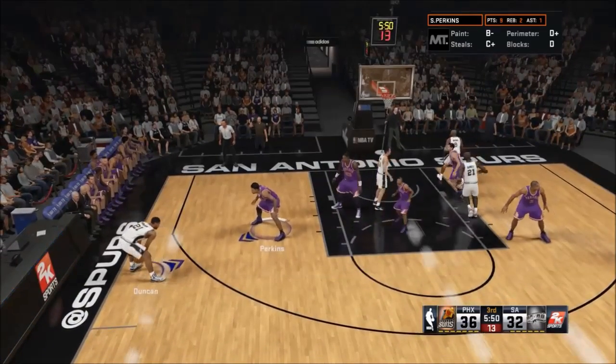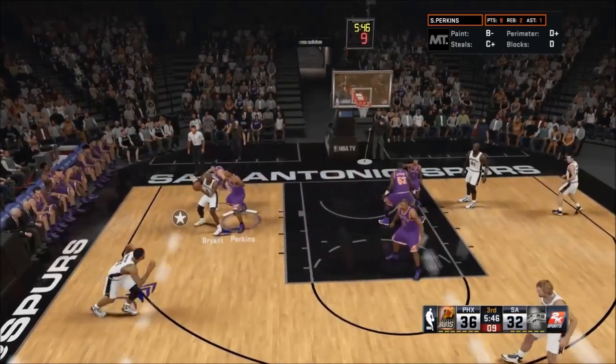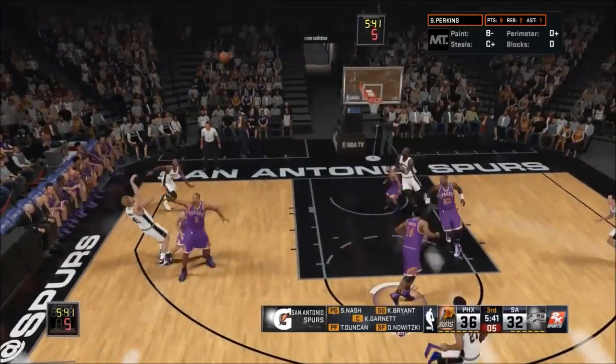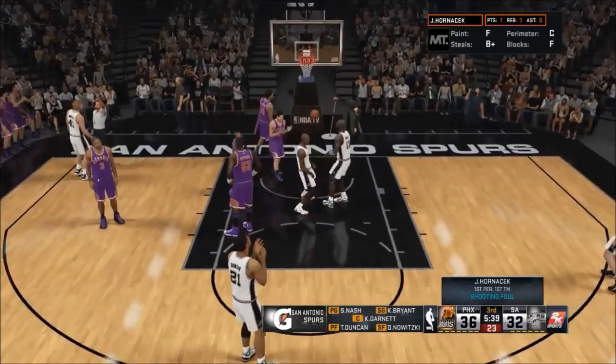Third quarter action getting rolling right now. Brought to you by Gatorade. All fueled up and ready to go. Here's who's on the floor. On the floor for San Antonio, they've got Nowitzki. Garnett out there with Duncan. And there's Bryant, and it's Nash in at the one spot.